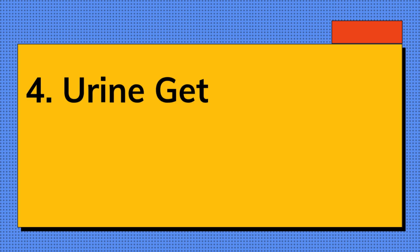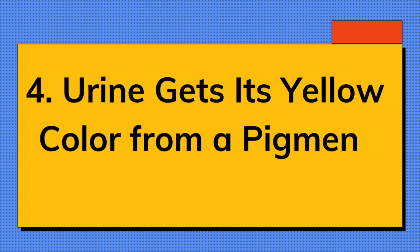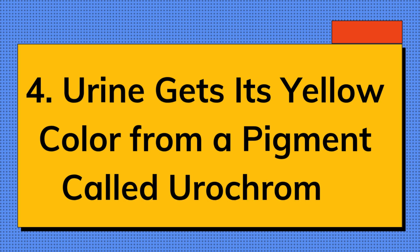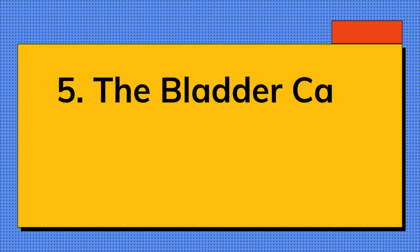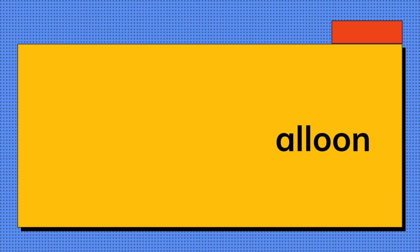Fact number 4. Urine gets its yellow color from a pigment called urochrome. It is made when your body breaks down old red blood cells. It gives urine its yellow color. Fact number 5. The bladder can stretch like a balloon. Your bladder can hold about 400 to 600 milliliters of urine. It expands like a balloon as it fills, and then lets you know when it's time to go.